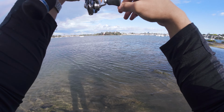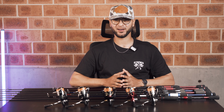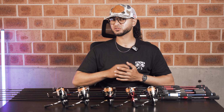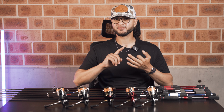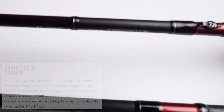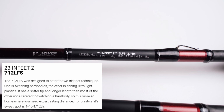The next rod is one that I consider my trusty all-rounder, and I'm sure you know exactly what rod I'm talking about. It's a 7'1" with a fast taper. It has the versatility to handle soft plastics, crankbaits, and even jerkbaits thanks to its softer action. It's not too stiff, and that makes it incredibly responsive. It's a Daiwa Infeet Z 712 LFS.